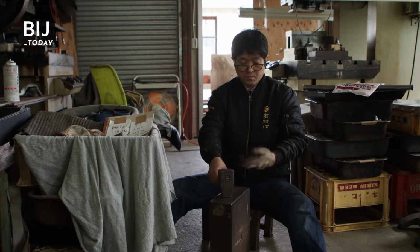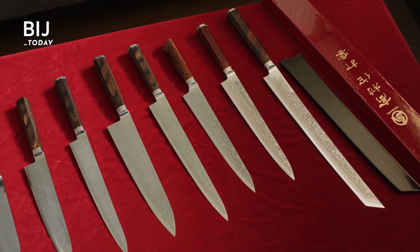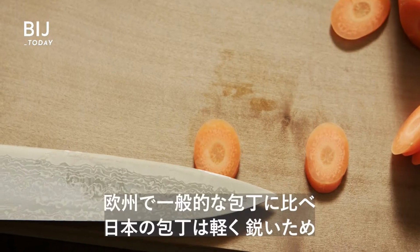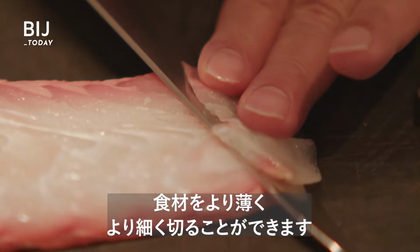Compared to popular European chef's knives, Japanese blades are lighter and sharper, allowing for more precise cuts.